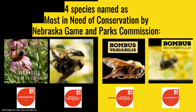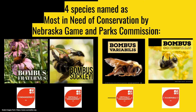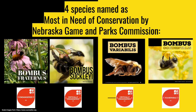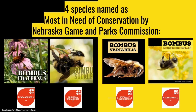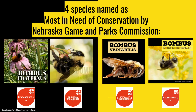Bombus sucklei and Bombus variabilis are both critically endangered and parasitic. These bees are often hard to spot as they are low flying. Also, the decline of Bombus variabilis' host animal, which is Bombus pennsylvanicus, has also led to a decrease in variabilis numbers.